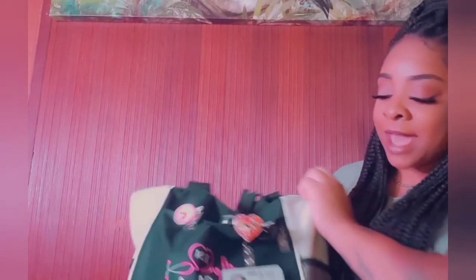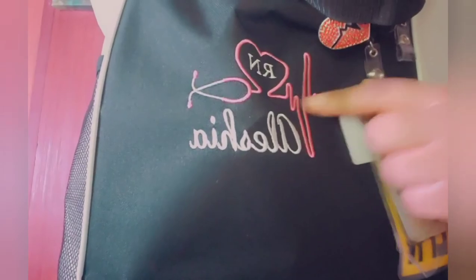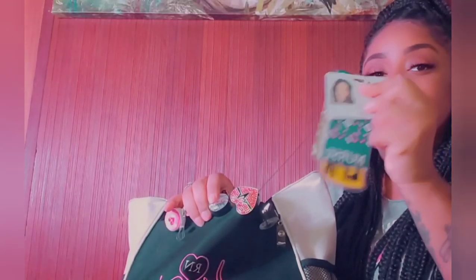And I got this bag for under $30, and it is embroidery. It is not the vinyl, you know, the press on stuff. It's stitching, and it's really, really cute. And my work badge on here, which I'm already an LPN, and this is my little beat up badge I've had over the years, but I love it.